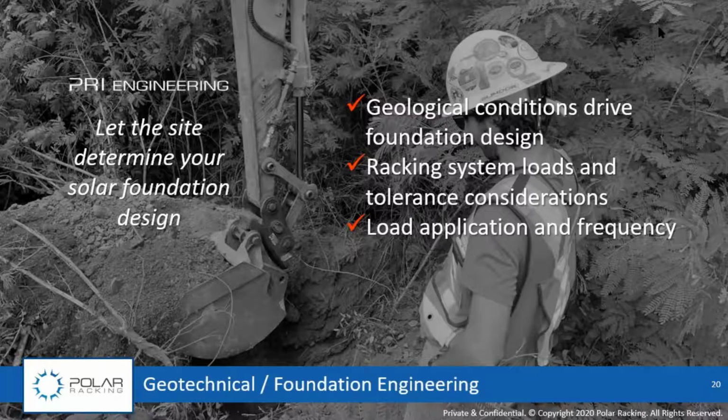Just in case you missed it, I'm Arash Danny of PRI Engineering. I'm a geotechnical engineer and me and my team have worked on over 2 gigawatts of foundation design for solar structures all across North America, including the Caribbean. As a geotechnical engineer, we deal with the ground, the subsurface conditions, what you can't see, what a lot of people call the black box of civil engineering. And some people may wonder, what's a geotechnical engineer from Canada doing in the Caribbean?